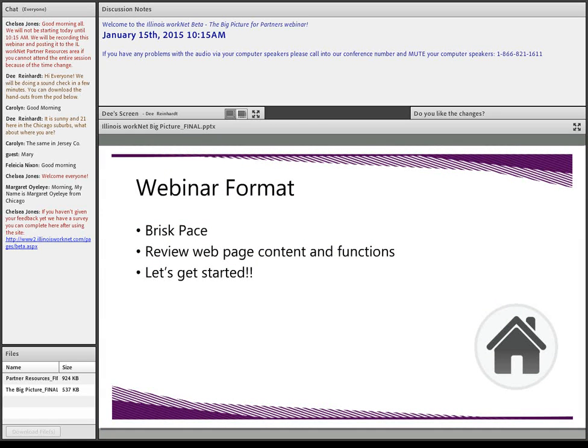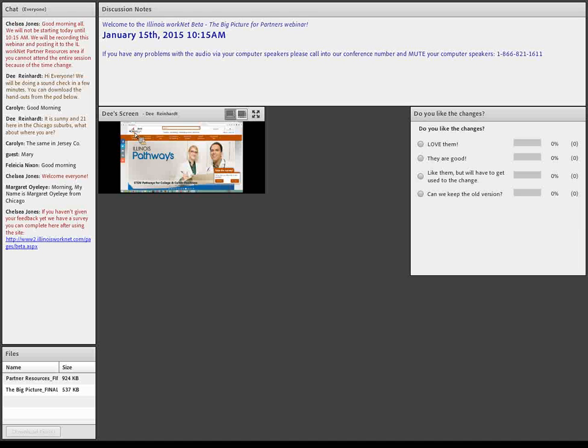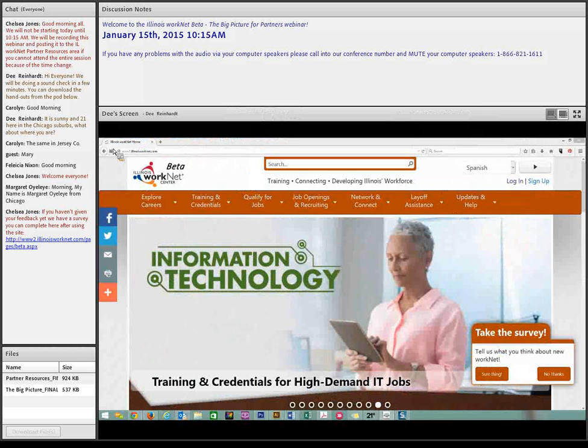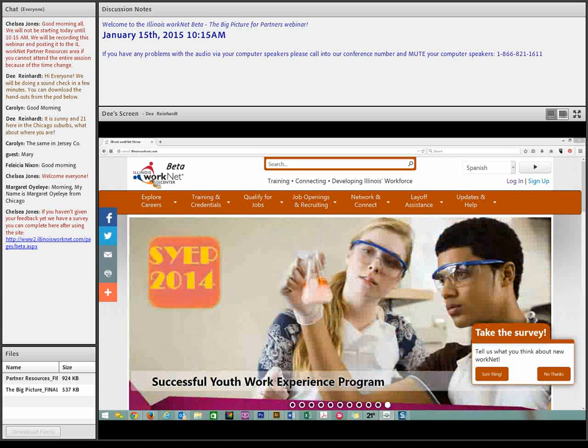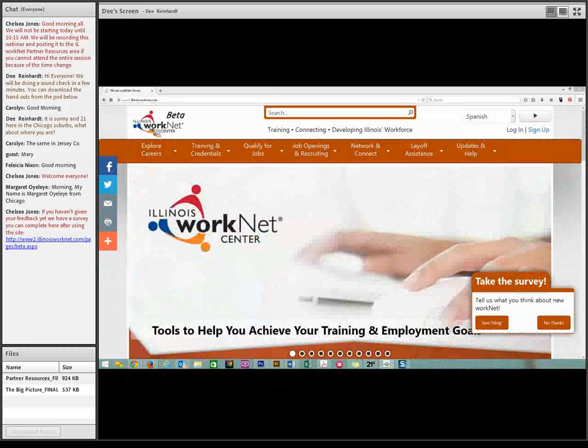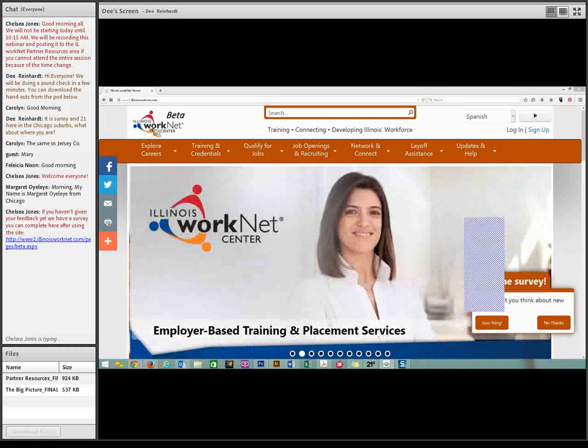We're going to do this in a brisk pace. We're going to review the web page content and functions, so let's get started. I'm going to go live right now to our screen sharing, and if you can see my screen, and if it's big enough, I have increased the view size to 150%. So if you can see it fine, please raise your hand and let me know with your little man at the top of the screen. Oh, and look, Chelsea made it even bigger for me. Yay. Okay.